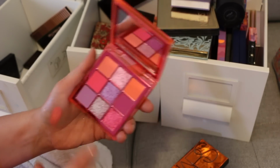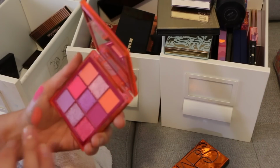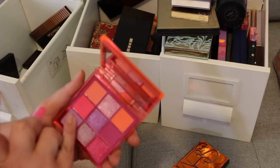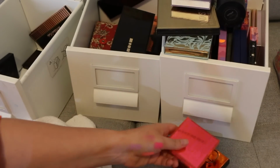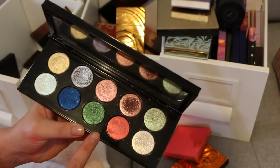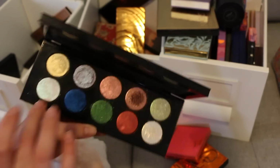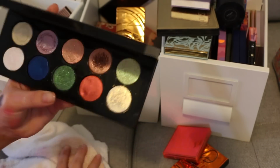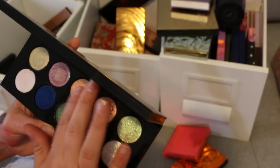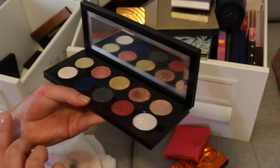Why do I want to keep this one so badly? What is going on here? Whoa. Gorge. If you're wondering what Pat McGrath palette this is, it's not. It's a custom one that I made by depotting all my other ones. I don't actually think I need this. There are some really pretty shades. I almost... Oh, I don't know.